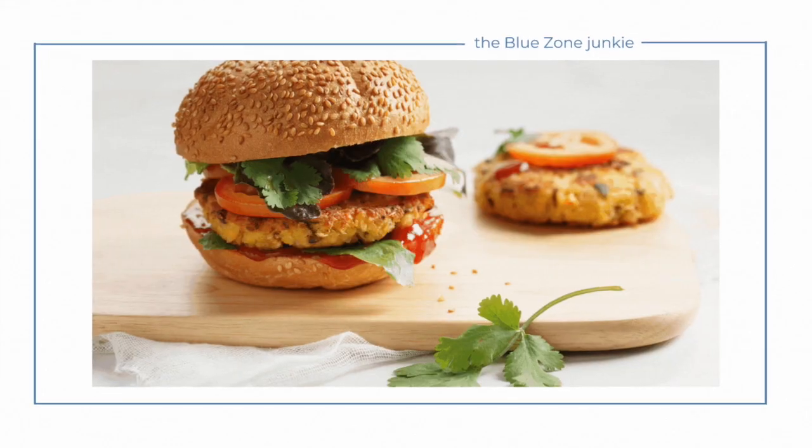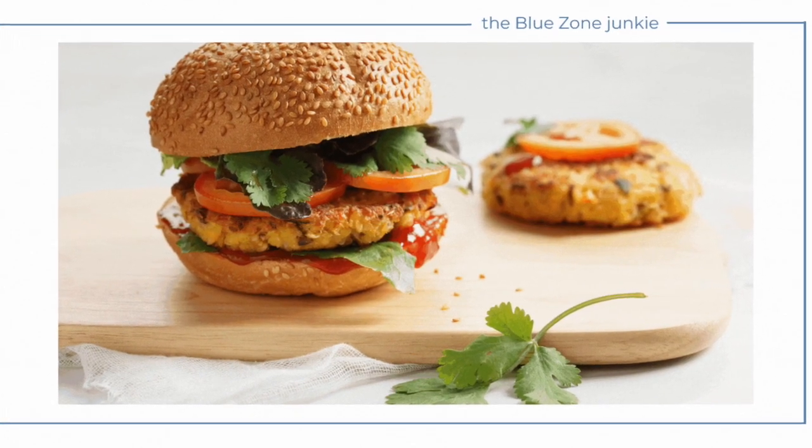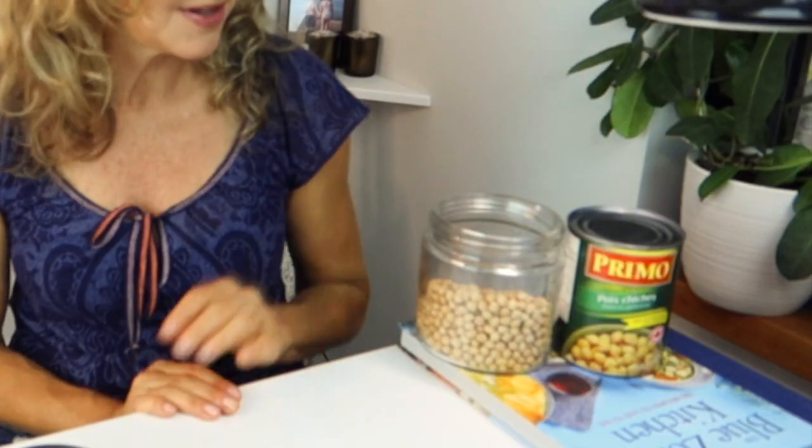Today's recipe for spicy chickpea veggie burgers is super fast, super easy, and packs a lot of flavor and protein in this plant-based alternative to a meat patty. So now that you know all there is to know about chickpeas, grab yourself a can of chickpeas and let's head to my kitchen where we'll whip up a batch of these delicious, spicy chickpea veggie burgers. All right, let's go.